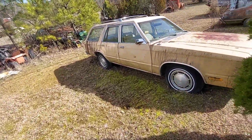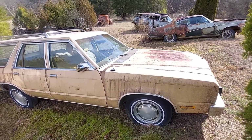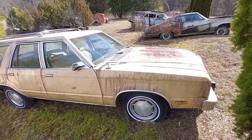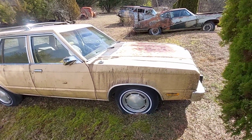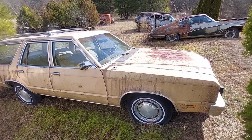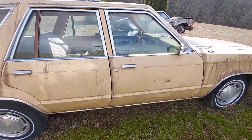The other one that's been on my mind is this right here. Now, you know me, I'm a GM kind of person because parts are cheaper. I have no problems with Ford or Dodge, but on my budget, with GM products I can find a small block Chevy or parts much cheaper and easier than I can afford. But this is a Ford Fairmont.